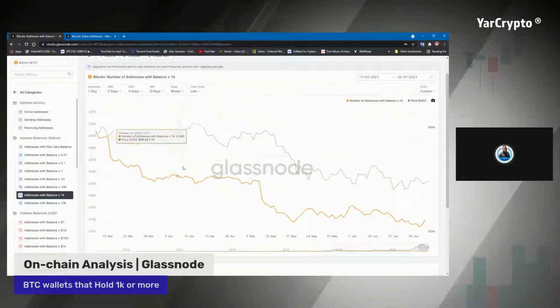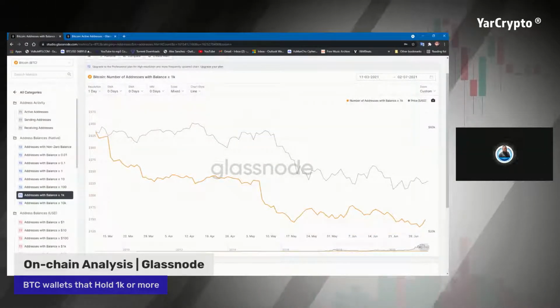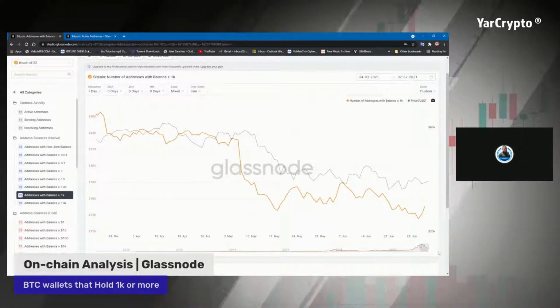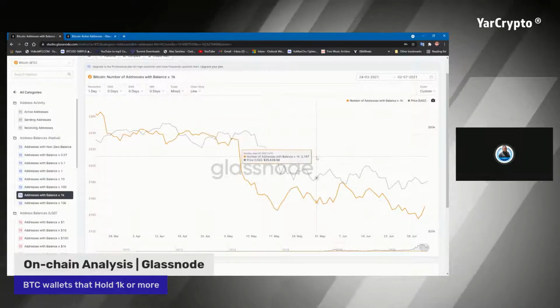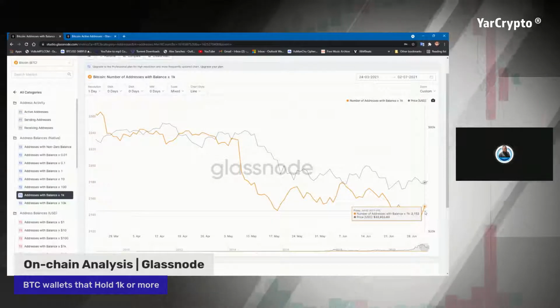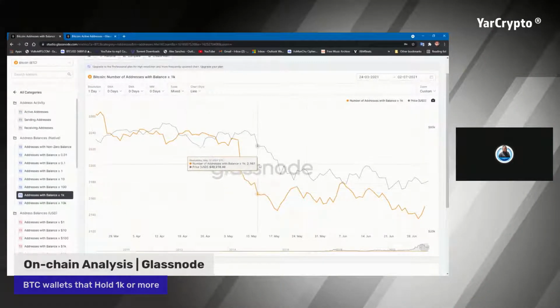As you can see, I have the chart up. The resolution is set to 1 day, and we have the most recent movement here. Oh, excuse me, I have to fix that up for you guys. So this is the most recent dump that we had. But you can notice that we're actually picking up on accumulation of BTC addresses holding 1,000 or more BTC, which is really bullish.